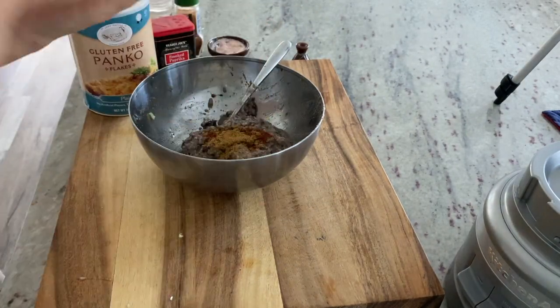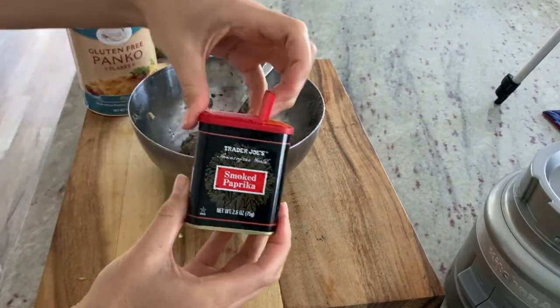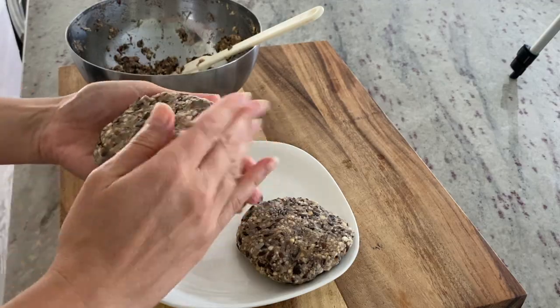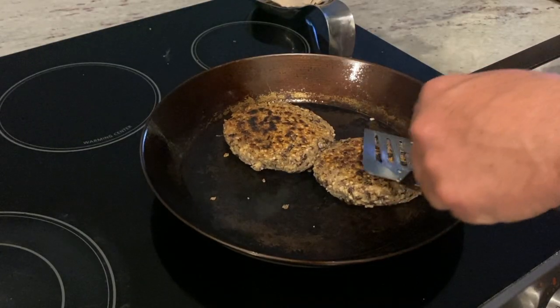I love to make these, and I make a big batch, so I make about 10 of them, and then I freeze about 8 of them. And these are so healthy and so tasty.